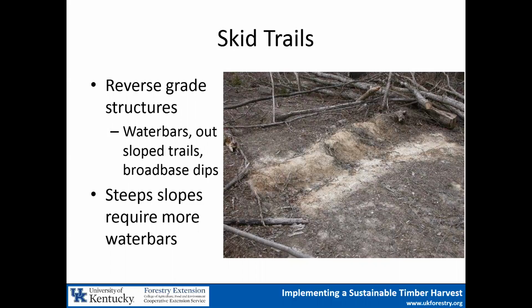So you've heard of water bars. You may have outslope trails, a slope trail that's not super steep, but has some incline on it. When the rains finally come, the water diverts off the trail and gets into the forest floor and provides a lot of natural filtration to protect water quality. Obviously, when you're in steeper areas that have a pretty steep slope, you're going to want more water bars in an area than an area that's in flat ground.